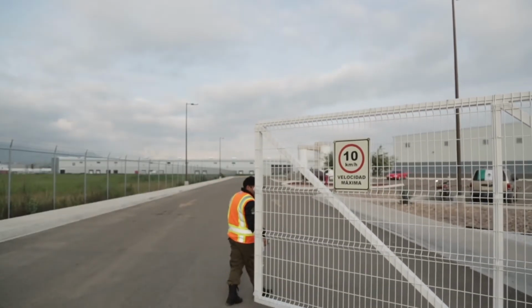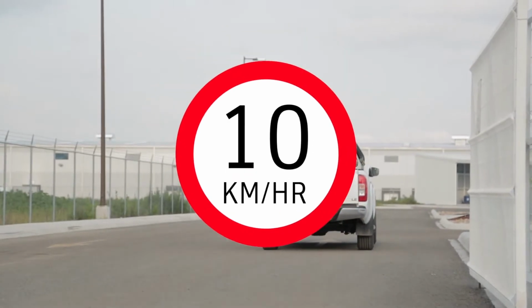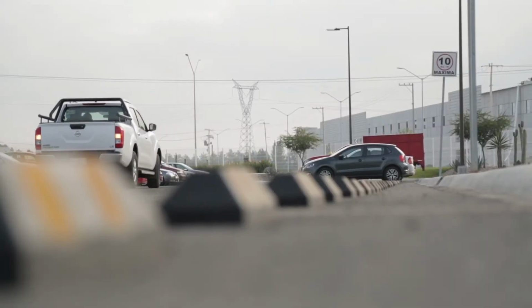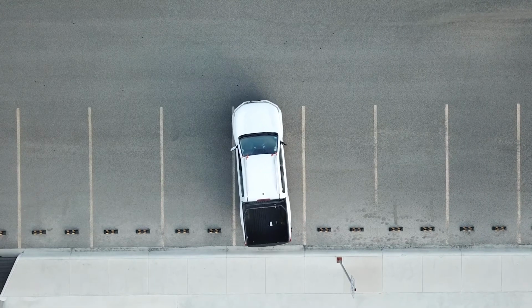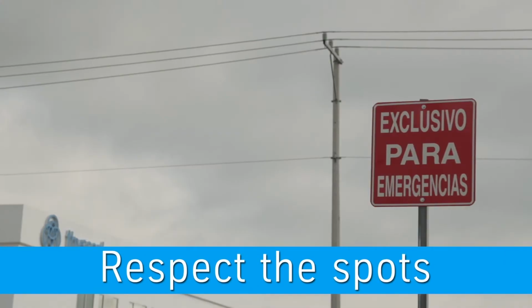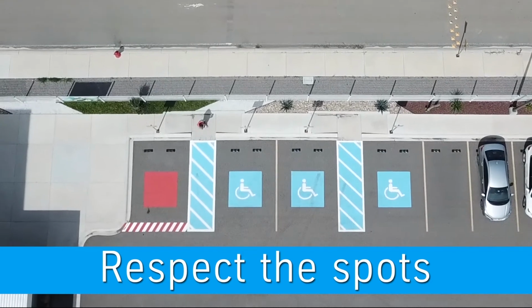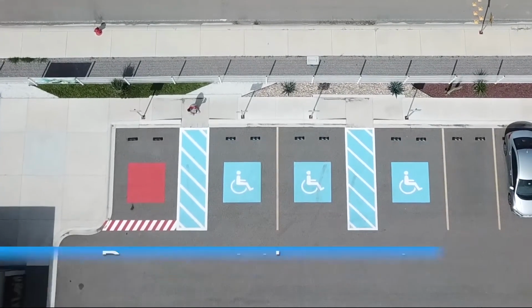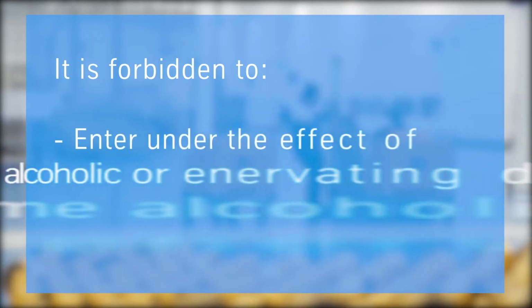The maximum speed to circulate inside the parking lot is 10 km per hour. You must do it with the emergency lights on and park in reverse only in the assigned spaces, respecting the spots marked for emergency vehicles and for people with disabilities. It is forbidden to enter the plant under the effect of alcoholic and/or energizing drinks, as well as consume them inside the facilities.